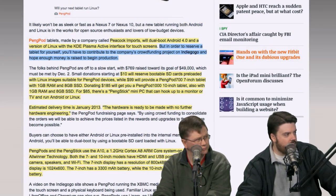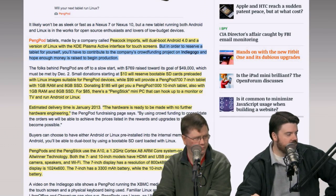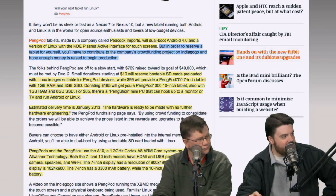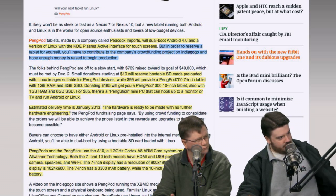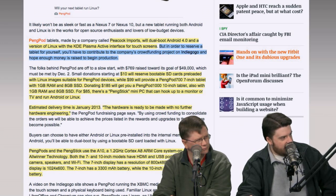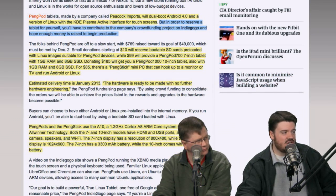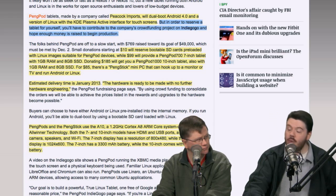$10 will reserve you a bootable SD card preloaded with Linux images suitable for a device. Okay. $99 will reserve you the 7-inch tablet with 1 gig of RAM and an 8 gigabyte SSD. Donate $185, smackaroos, and you get the 10-inch tablet with a gig of RAM and 8 gigabyte SSD. And they've also got a Peng stick you can get for a little cheaper. Their estimated delivery is January 2013. They say the hardware is ready to be made with no further hardware engineering required.